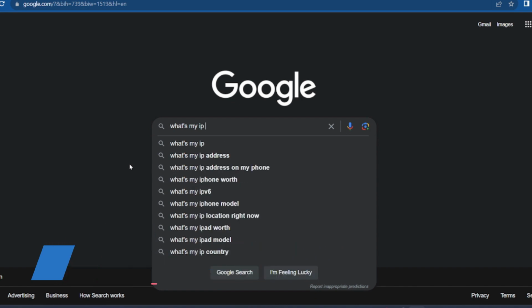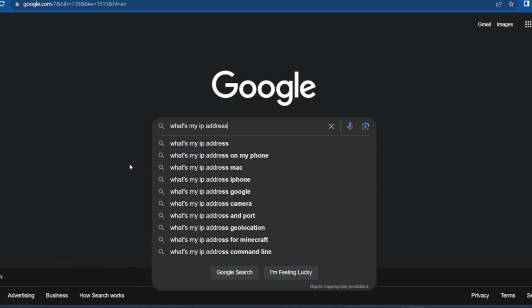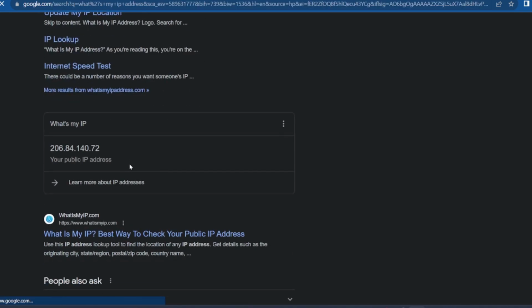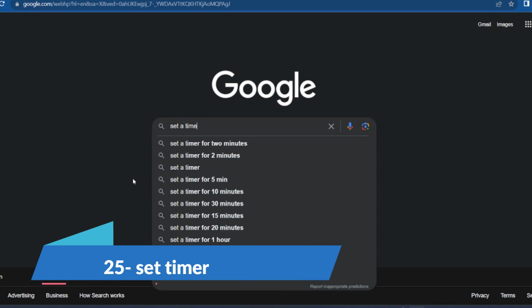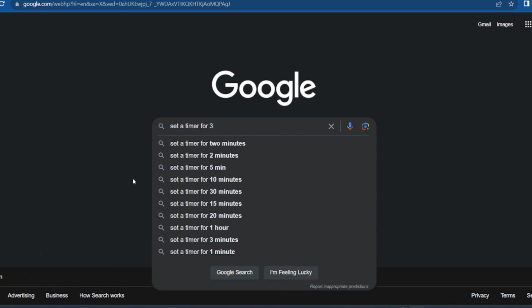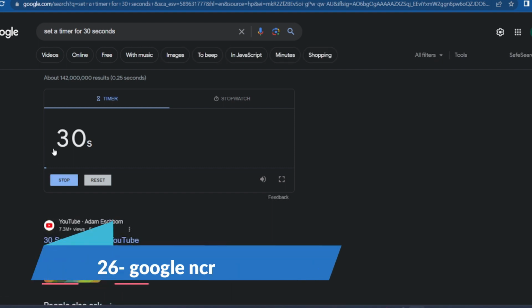Concerned about online privacy? Type "what is my IP address" to quickly find out your current IP. It's a handy tool for those who want to stay informed about their online identity. Need a timer for your next productivity session or workout? Type "set timer" for the time period that you want and let Google be your personal timekeeper.